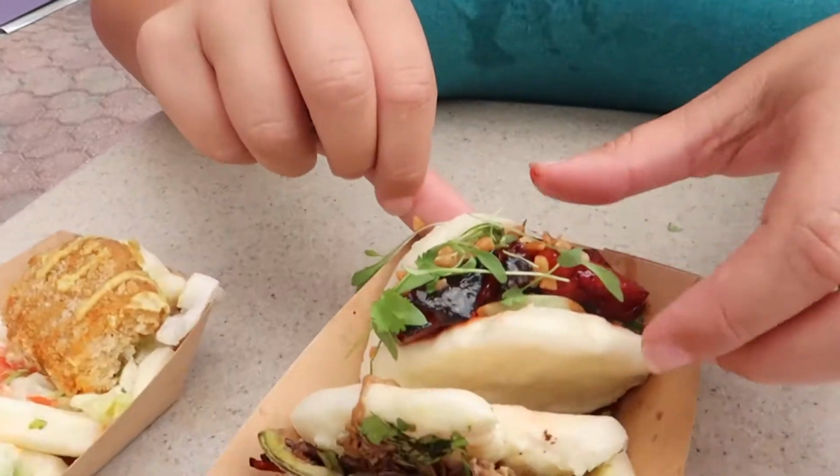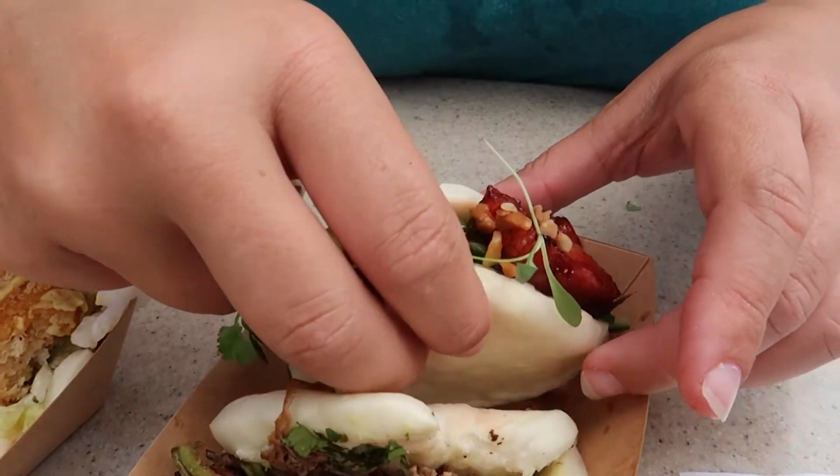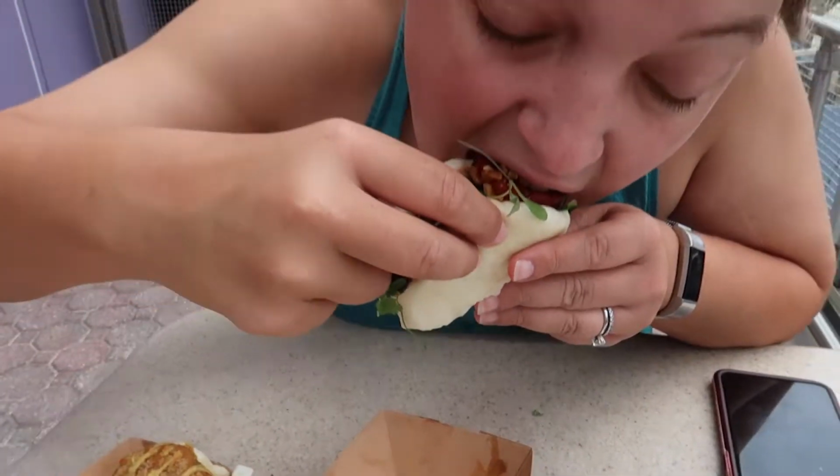And last but not least, pork belly. That's really nice. That's also really nice. Honestly, I would get all 4 of these again. They each have a little bit of a different flavor, and I was afraid the pork belly and the beef brisket might be kind of similar. They're not. They're very different.